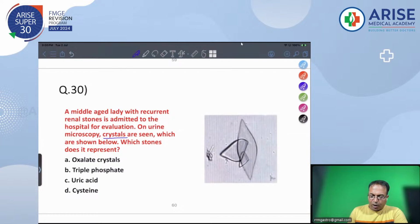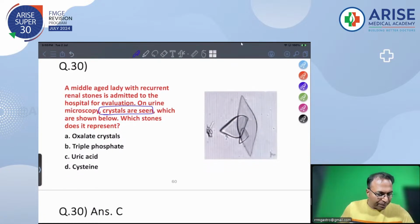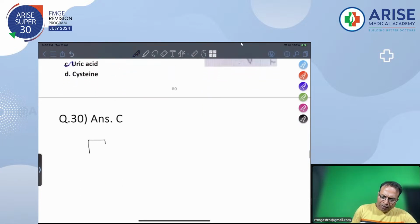A patient is in the hospital for evaluation. On examination, the following crystals are seen. What is the name of these crystals? I don't think there is any lag on my side. I am also seeing the video. There is no lag. Please check your net. My net is fine. I'm also seeing here. This is multifaceted appearance in uric acid. So these are envelope shaped crystals. Where will you get?